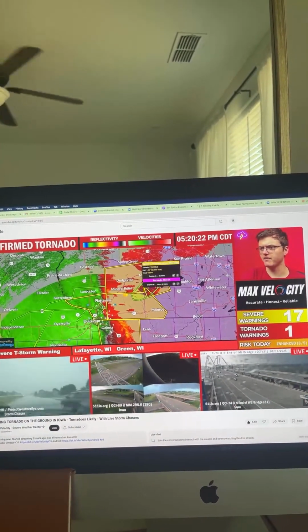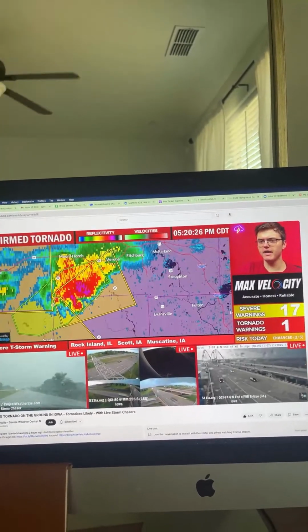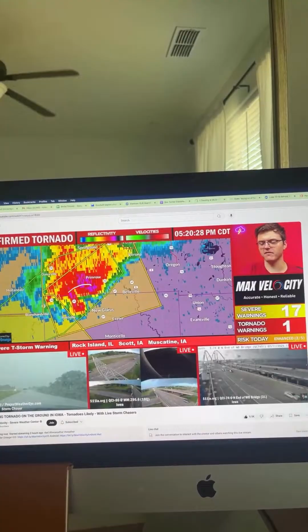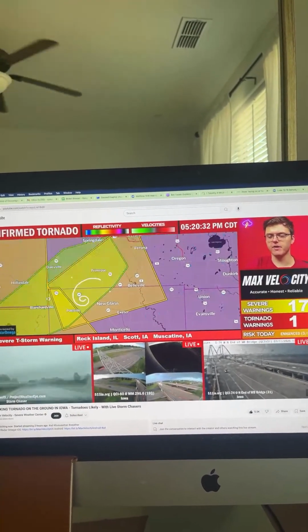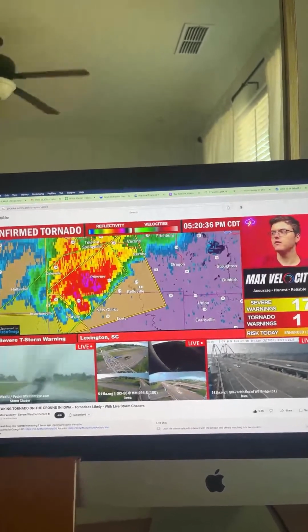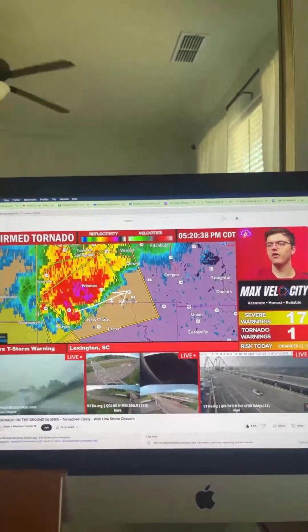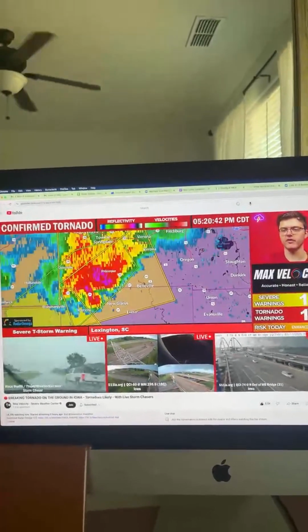Go back up to Madison real quick, too. Yeah, we might get a tornado warning here in a minute just southwest of Madison, Wisconsin. Look at that hook echo here and the strong inflow. Warning here in a moment, back over in Wisconsin. That storm looks concerning. So if you're in Belleville or Verona, you need to make sure that you're ready to go to your safe place.